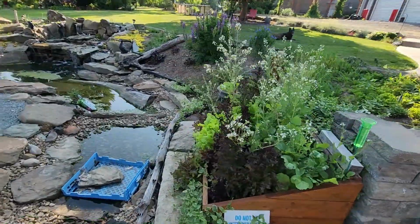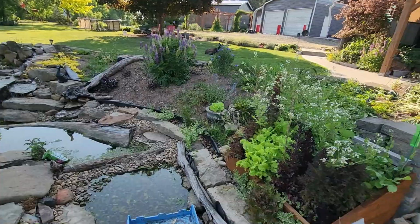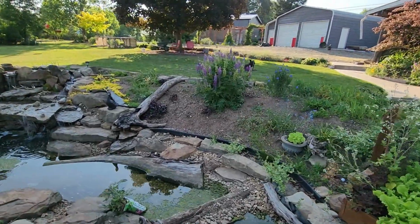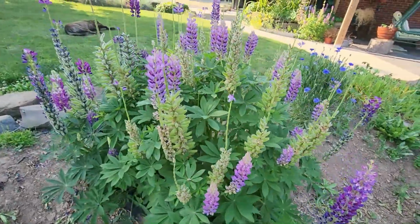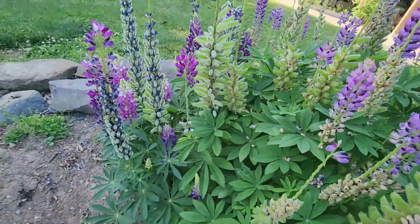The cold frame is just popping off full. I need to get in there and just harvest some of that for the ducks and the chickens. We have the lupin still blooming. This lupin is just gorgeous, and it's still putting out some new buds for the pollinators, and it still has some more to open as well.